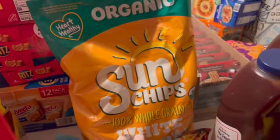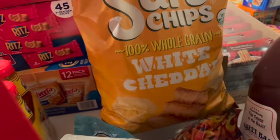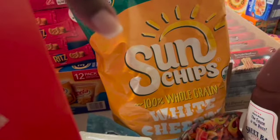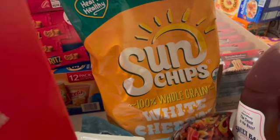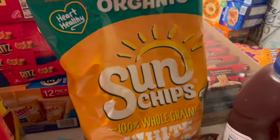My favorite, Sun Chips. I haven't had this kind. This is the white cheddar. I like white cheddar. And Sun Chips, my favorite. So, yeah, I'm hoping this is really good. If so, I will go back and get some more.